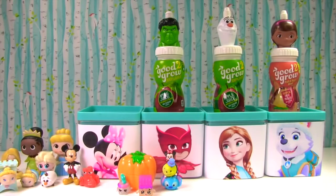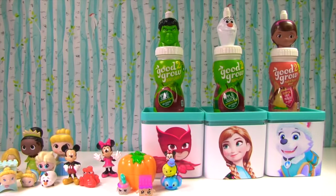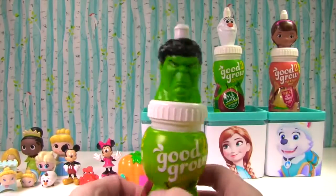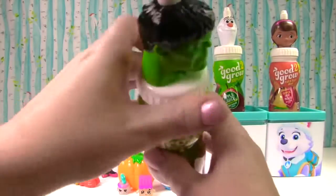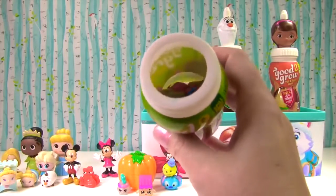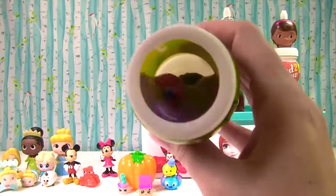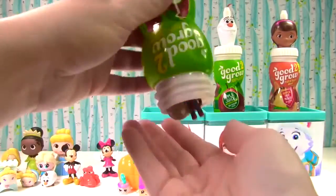Wait a second, where is Minnie Mouse? Minnie Mouse is in the house. Welcome back, Minnie Mouse. Let's see what the Hulk has for us. Ooh, look at the Hulk looking so tough. Oh, it looks like he slimed us, and look inside. Whoa, whoa, whoa, who is that?